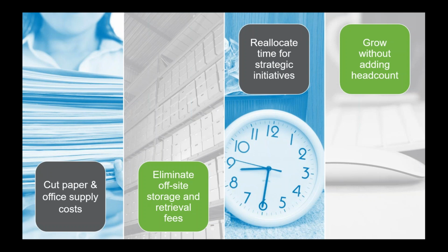Again, I touched on this one, eliminating offsite storage and retrieval fees. Maybe you're not doing it today, but this goes hand in hand with strategic initiatives. Are people spending all that time filing? A lot of people do that, and there's really no need. We have software such as DocLink that can help eliminate the offsite storage and the manual work, which reallocates time for strategic initiatives to help your business grow in other ways, as opposed to just pushing paper or doing those manual keystrokes to get that document into a system, and then having to duplicate that information down the road.